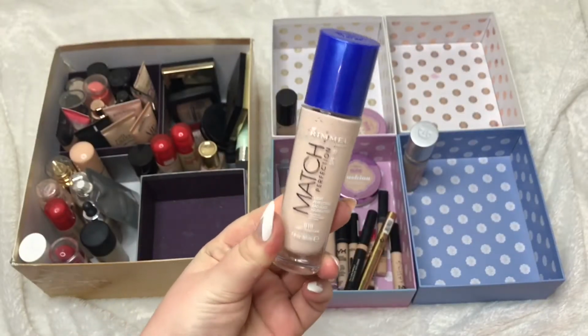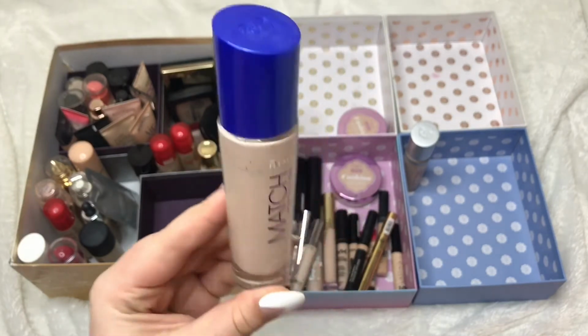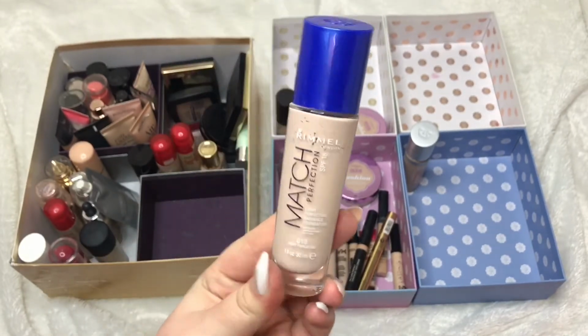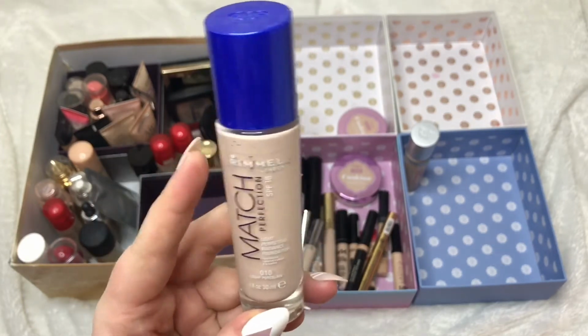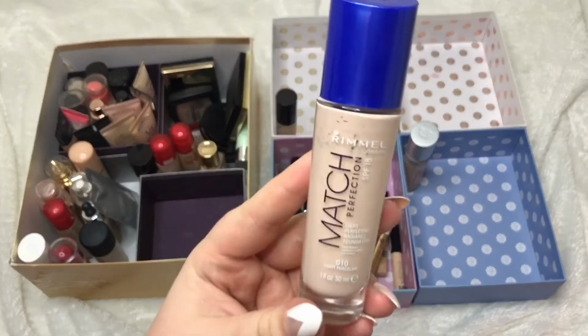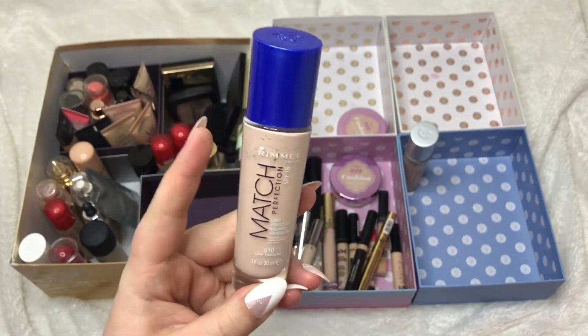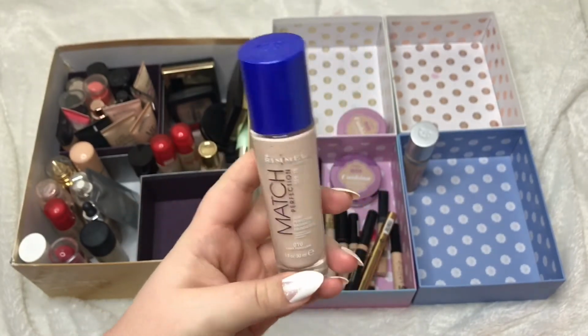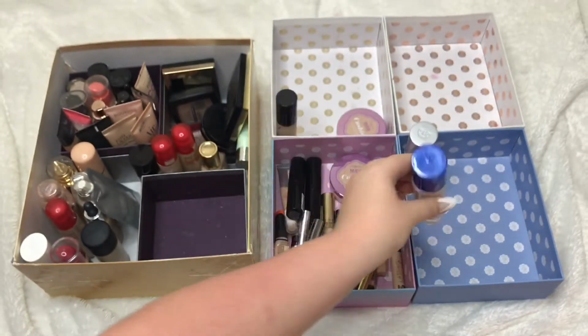I have this foundation from Rimmel, which is the Match Perfection foundation in Light Porcelain. I haven't used this in a really long time and I can't remember what it was like, so I'm going to put this in the trying pile because this is a really good colour, especially for me at the minute. The Light Porcelain shade from Rimmel, if you are really pale and looking for an affordable foundation, is a really quite good shade if you are super pale like me. So yeah, and they do it in all their foundations as well. So I'm going to put this in the trying pile.